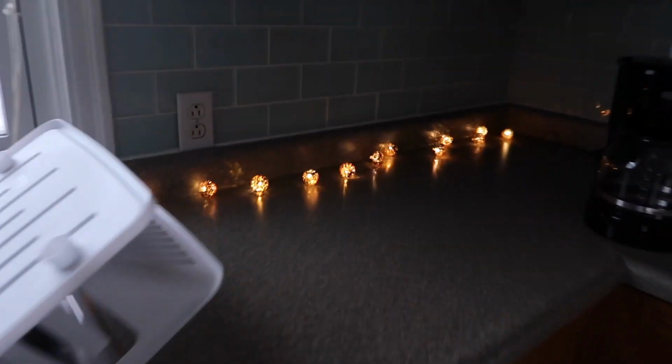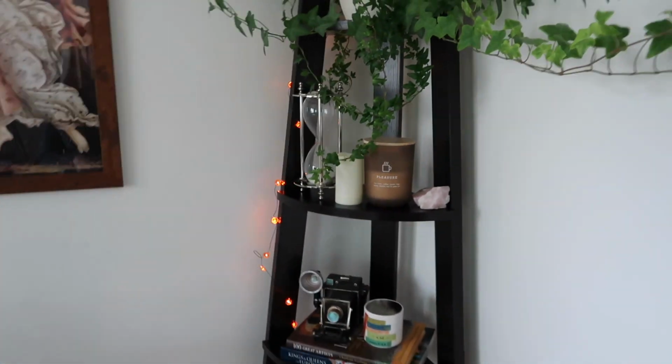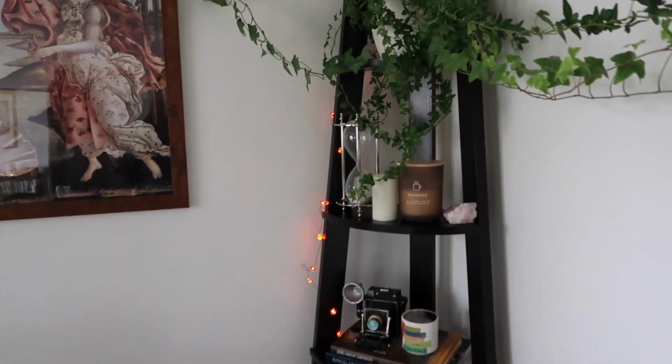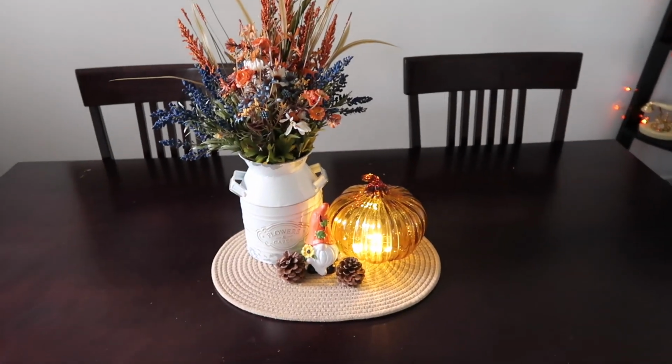And then in this corner, we have the little pumpkins. And then this I didn't film, but I have wrapped around this bookshelf these little pumpkin lights from Michael's. That's there. I don't know if I want to add any other things. I don't have anything really on there, but for now that's good enough. And then we have my beautiful dining table set up.